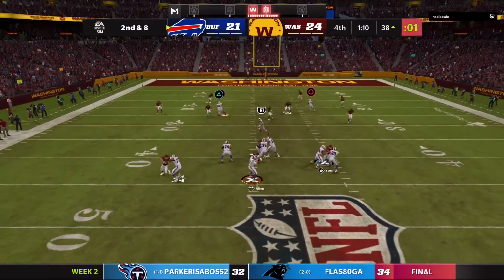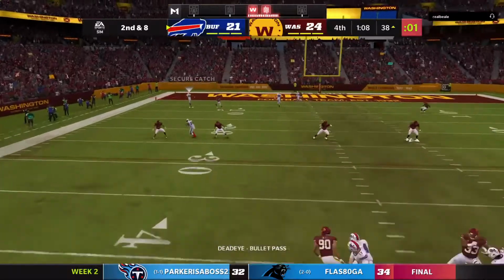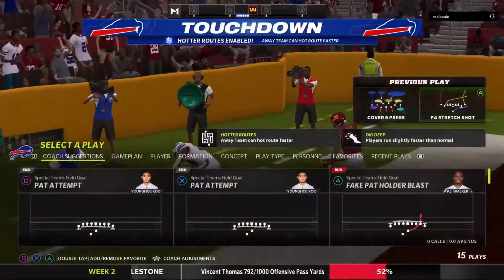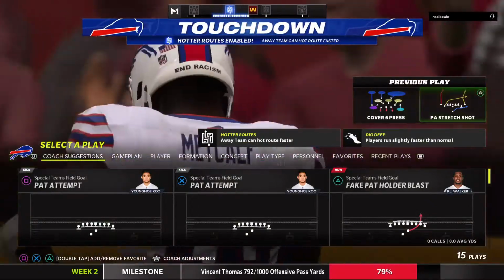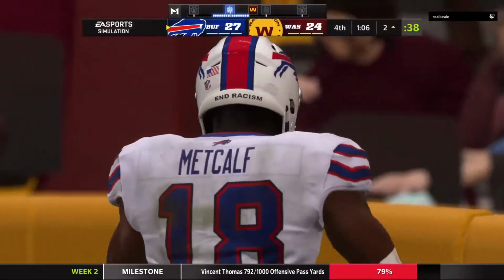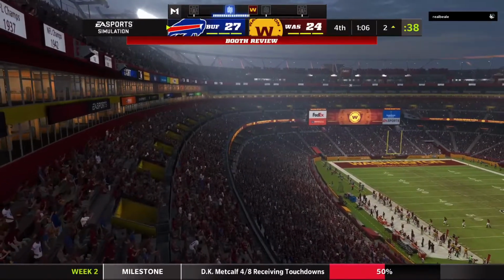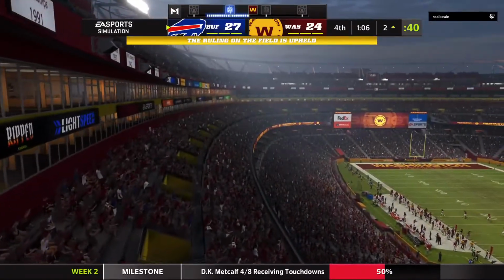Allen, going for Metcalf on the deep ball. And that is caught. Touchdown, Buffalo. DK Metcalf with his 2nd touchdown of the game, 4th of the year. And the Bills have taken the lead here in the 4th quarter.